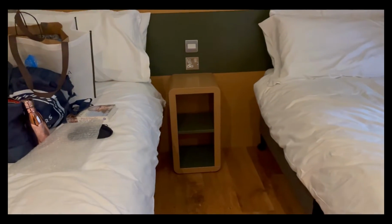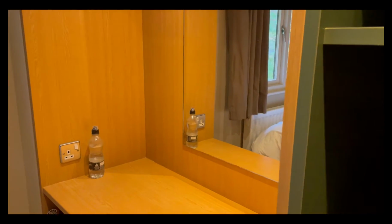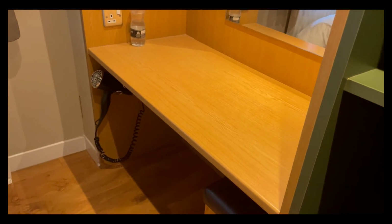So I'm currently in the 2-bedroom twin room, which you can of course put these beds together to make a double bed, but of course over here you have a little dressing area, and you have your standard hairdryer and little stool. You then have all your storage space for shoes and other items. You then of course have the wardrobe where they provide some hangers too, and a little bit of storage space up at the top.